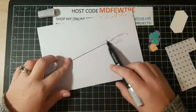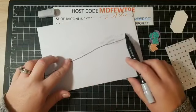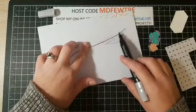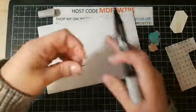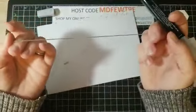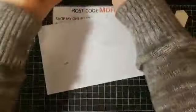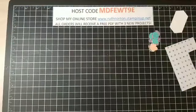I'm not going to worry too much about getting the edges real good, because after I tie my bow, we're probably going to cut off a lot of those edges. And if it's kind of sketchy, that's fine too. So we're just going to color that up, and set that aside to dry. So I just use my blend.